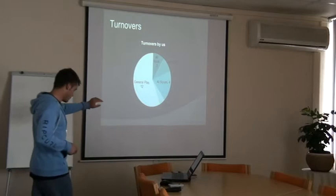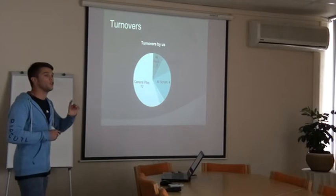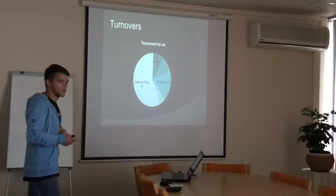Sorry, let me get my words right. I was still on penalties. These are turnovers by us in general play. What I included here is that these general play turnovers include kicks, so it won't give a good representation.